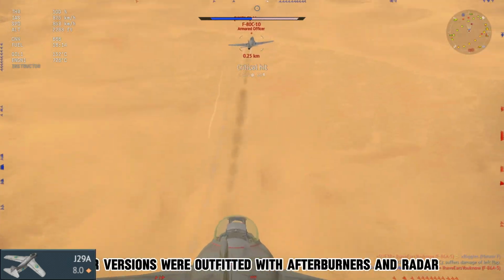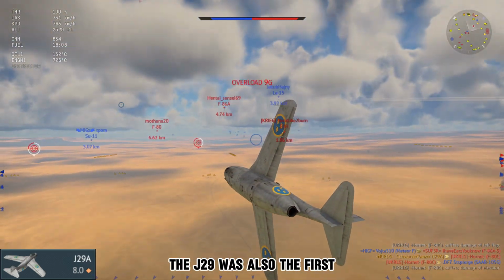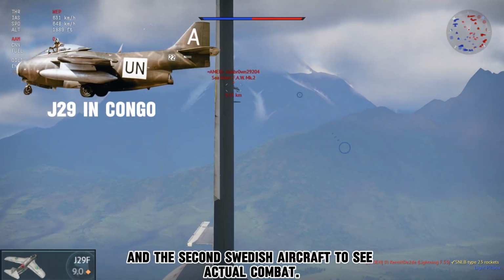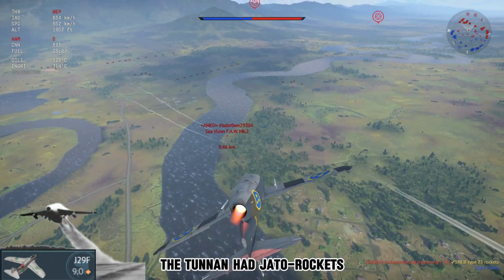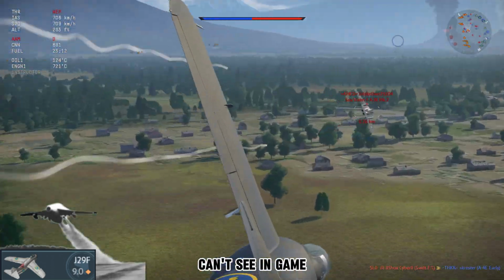Later versions were outfitted with afterburners and radar warning receivers, which is also known as RWR. The J-29 was also the first Swedish aircraft equipped with air-to-air missiles and the second Swedish aircraft to see actual combat. In real life, the Tunnan had JATO rockets just like the A-4 to help out with takeoff, which we sadly can't see in game.